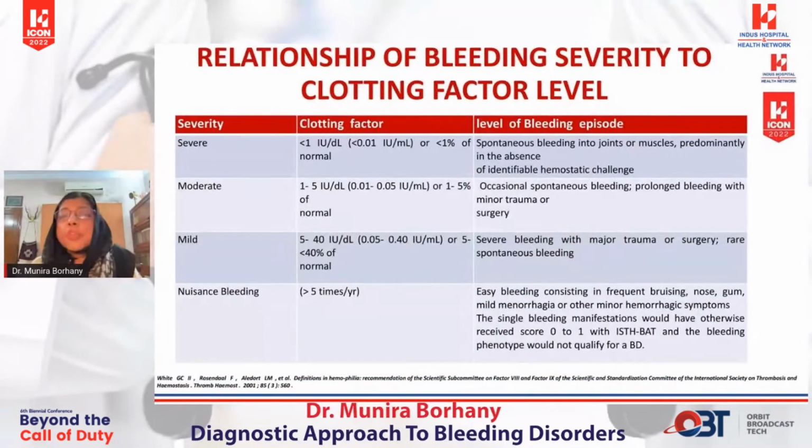So, what is the relationship of bleeding severity to clotting factor levels? The lower the clotting factor, the more severe the bleeding, and the bleeding episodes are more. If the factor level is less than 1%, there is usually spontaneous bleeding into joints, into muscles, or anywhere in the body. If the factor level is between 1 to 5%, we say it's a moderate deficiency. So occasionally spontaneous bleeding can happen, with prolonged bleeding after minor trauma and surgeries.